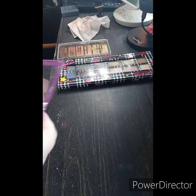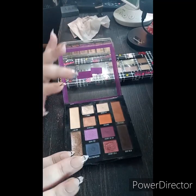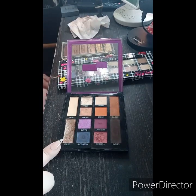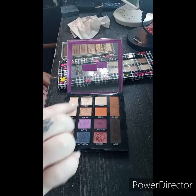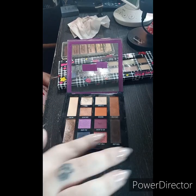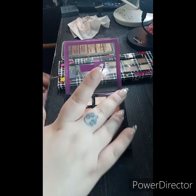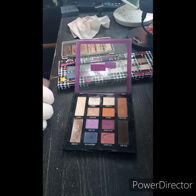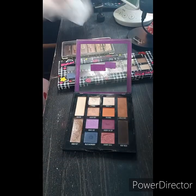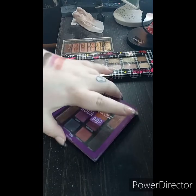My Maybelline Soda Pop palette. This one, I have Pan in the shade Soda Fizz that I love so much. I'm getting some hard pan and cherry on top. I love the shimmers in this palette. Let me see. Is it still swatching? She is still performing, and I love this palette, so this is one that I do want to keep.